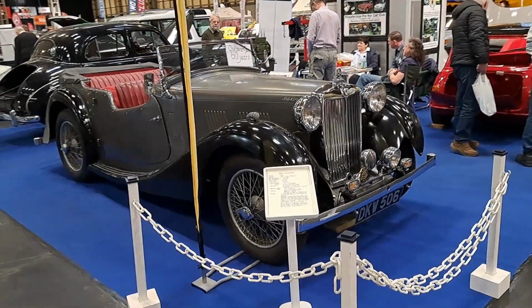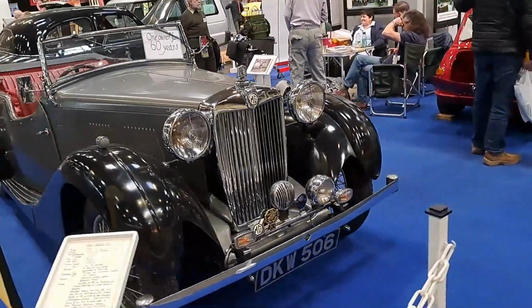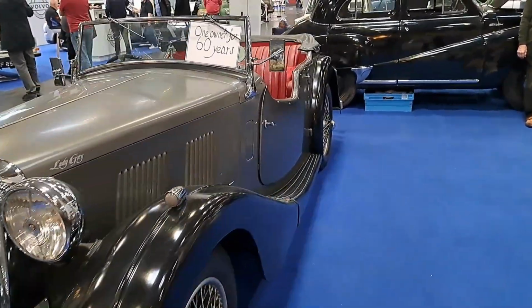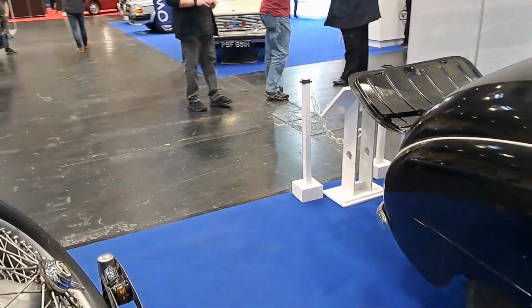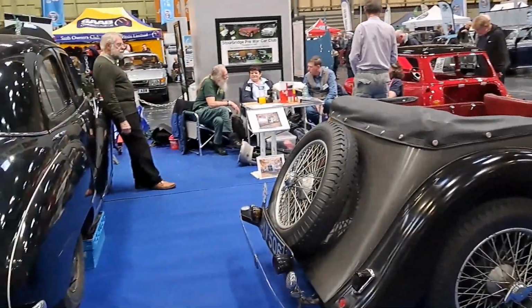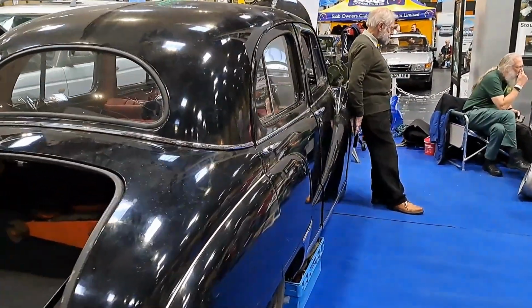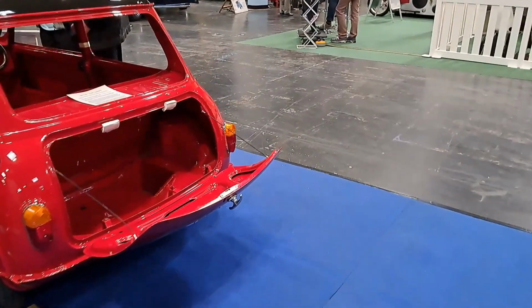Stourbridge Pre-War Car Club. 1938 MG VA. One owner for 60 years. Goodness me. That's pretty crazy. Lady Grey. I can't imagine having a car for that long. That means I have to keep my Rover till I am, how old would I be? In my late 90s. And then we've got, I think this is an Austin 8/70, something like that. Early 50s.